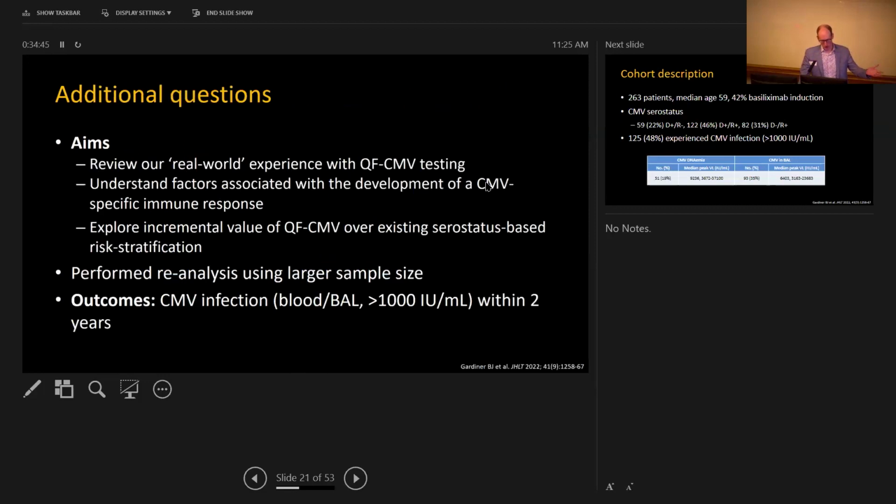So then I arrived and was told, well, we've got all these patients now that have had quantiferon testing. Why don't you just look at them and see what you can come up with, and make some more sense of it basically. So really, I wanted to understand who was developing a quantiferon-specific immune response, and compare this approach to our standard serostatus-based risk stratification.